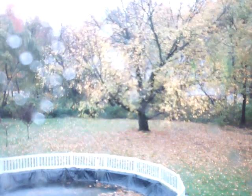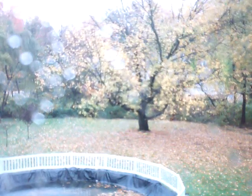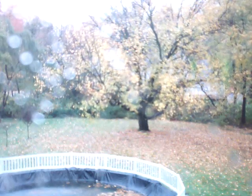The wind is getting to my pool and blowing the cover up, if you can see that. Kind of like that. Now the oak tree's really shaking and it slows down.